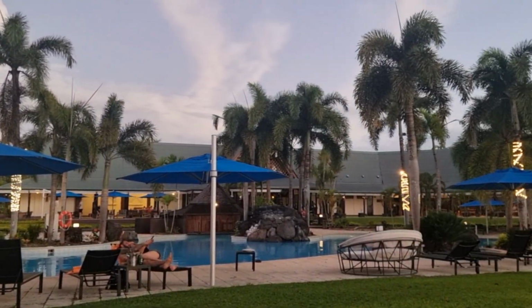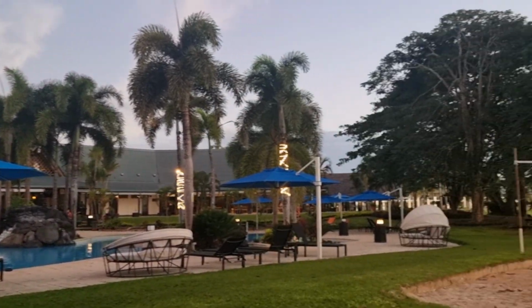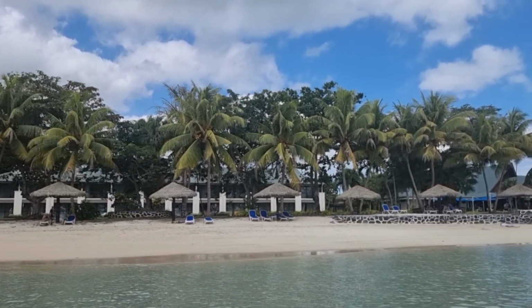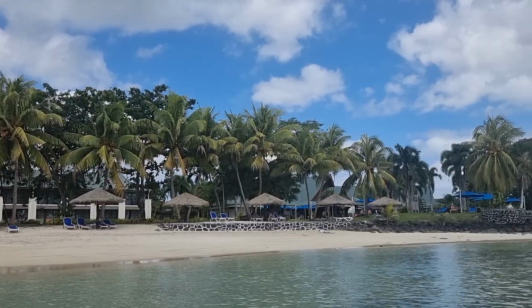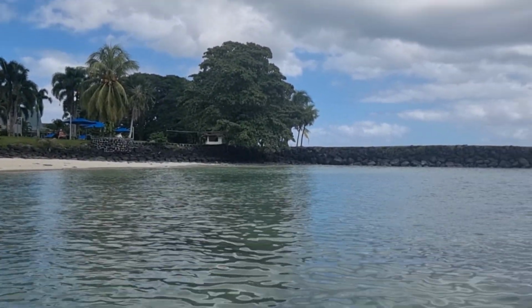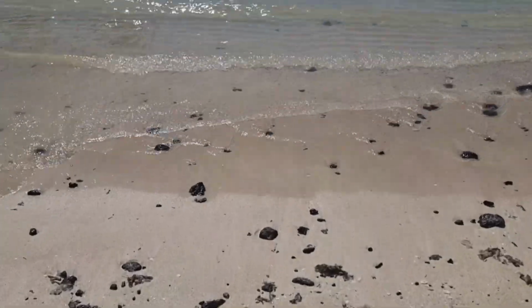Although not all of the facilities felt 5-star, what truly stands out is the location. Where in the world does the ocean touch the resort grounds so beautifully? Even compared to Fiji, the ocean here felt more serene and untouched.